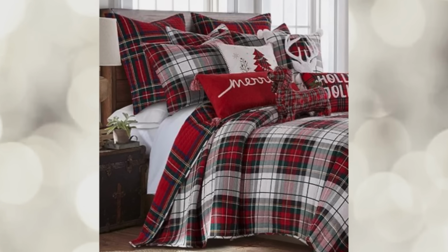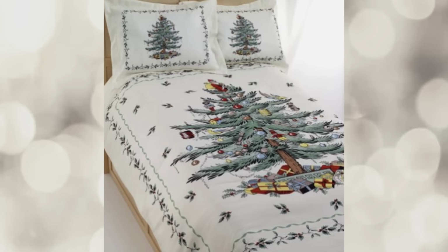So if you're into gingerbread men, then definitely go ahead and do that. I have some flannel patterns. There are some tree patterns like you guys see here. You can definitely do something that is a little bit more elevated. You can do something that is a bit of a muted tone. For the bedroom, you definitely want to have some matching options that you're going to be able to use. So definitely go ahead and take a look at some of these ideas and let's see what I was able to come up with.